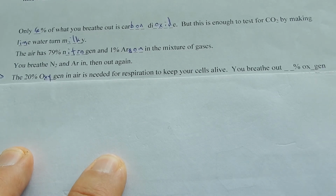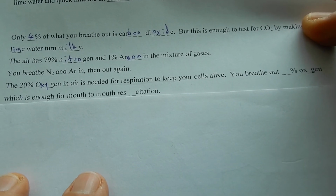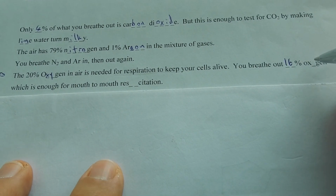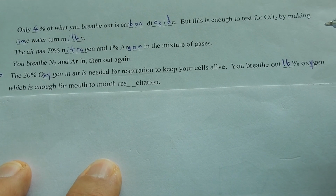Oxygen in air is needed for respiration to keep your cells alive. You breathe out 16% oxygen, which is enough for mouth-to-mouth resuscitation.